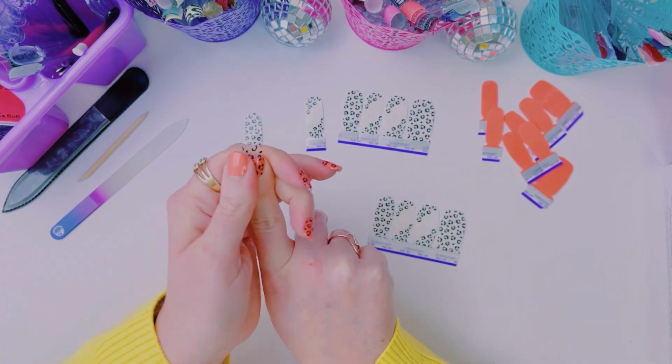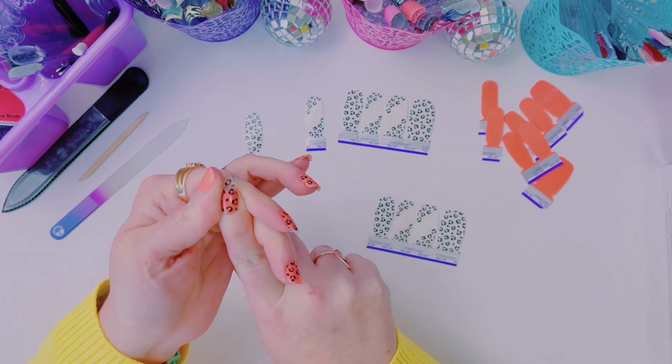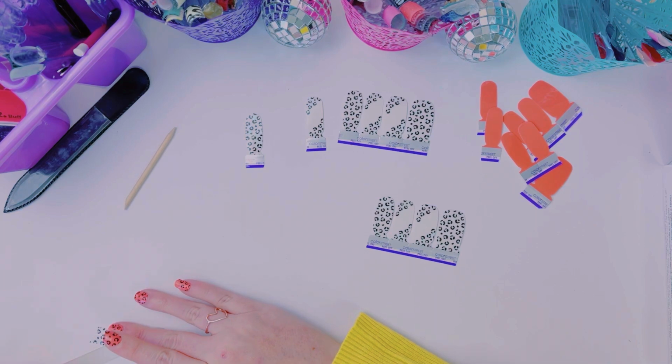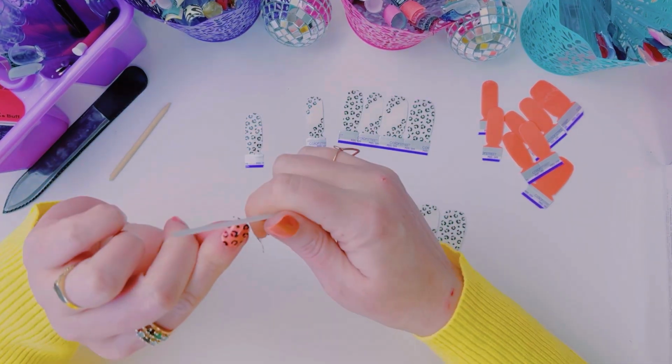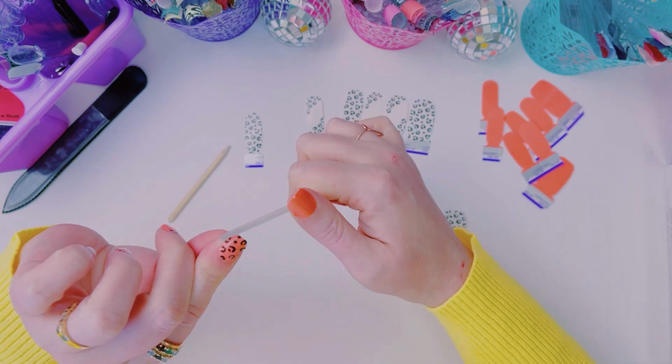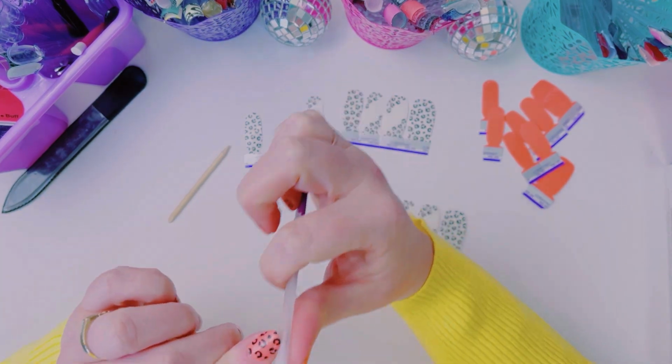I wish my nails weren't so difficult, but luckily that stuff is fast drying because I cannot stand liquid polish that does not dry quickly. That's what I love about Color Street is that it's just done. It's cute and it's done.